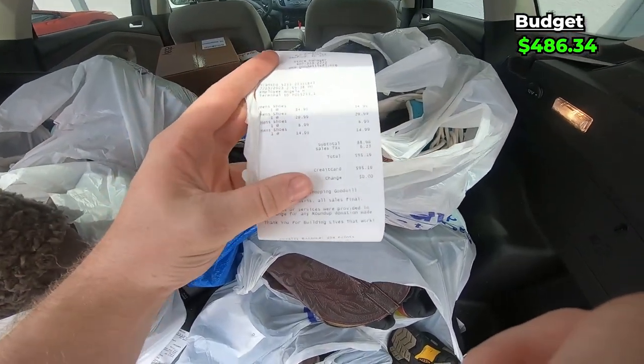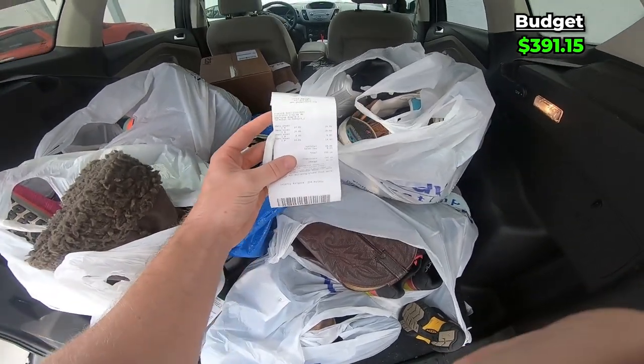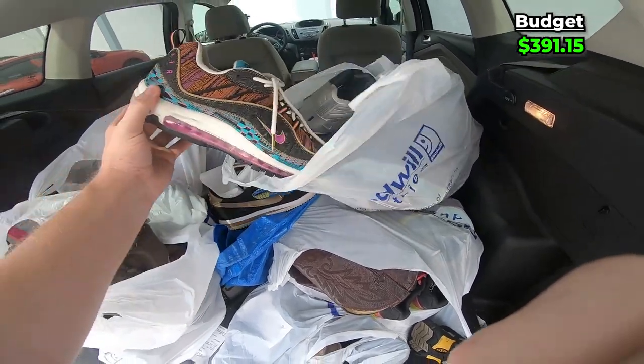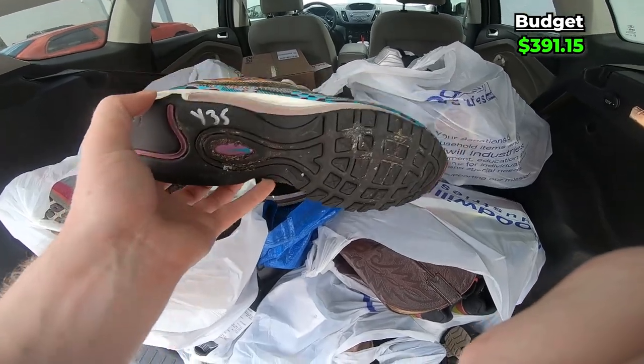Cool. Alrighty, fam bam. Only picked up 4 pairs there and spent $95. A lot of the stuff that you saw in the cart was either damaged or just not worth picking up at the price, but we did find a couple pairs behind the counter. These Black History Month, are these 97s? Air Max 97s were only $35.